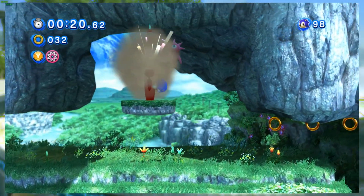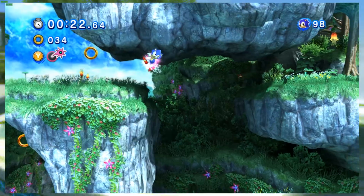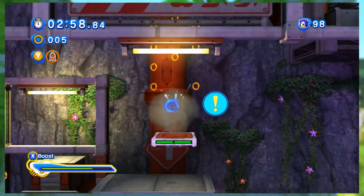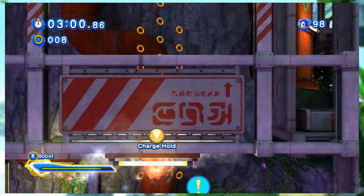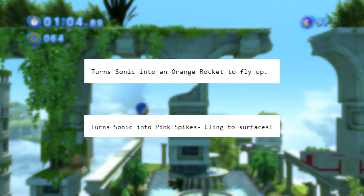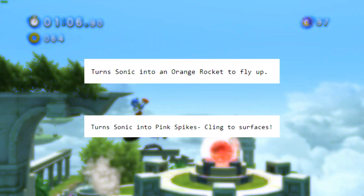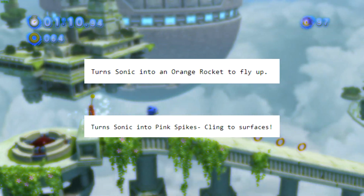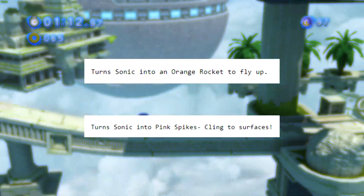In Planet Wisp, Sonic can collect wisps from Sonic Colors. Classic Sonic can use the pink spikes, while Modern Sonic can use the orange rocket. Normally, they are only in this level, but there are skill entries and descriptions for them in the skills file. However, they cannot be hacked into a save file, as they are missing from the game's skill list.